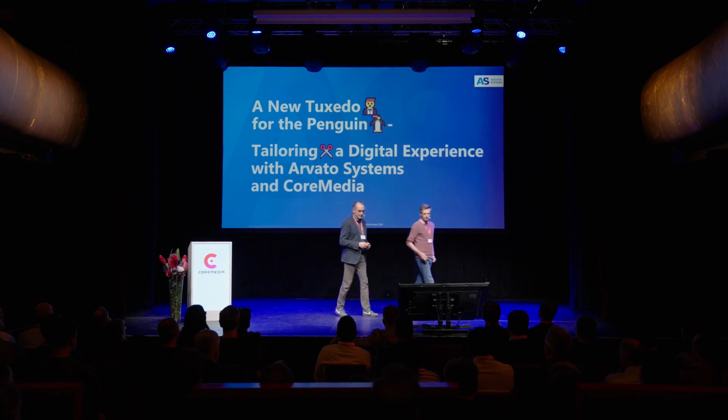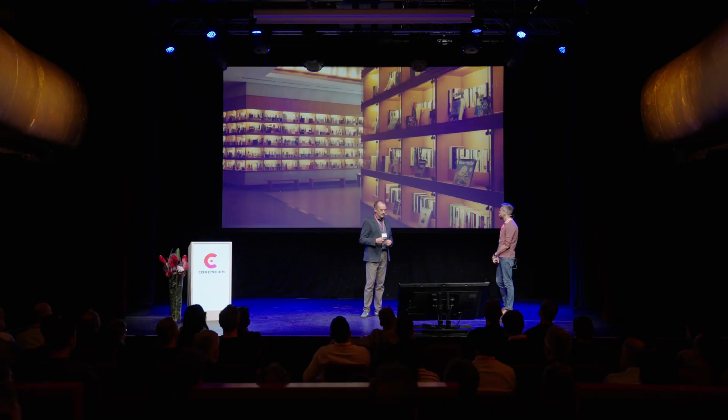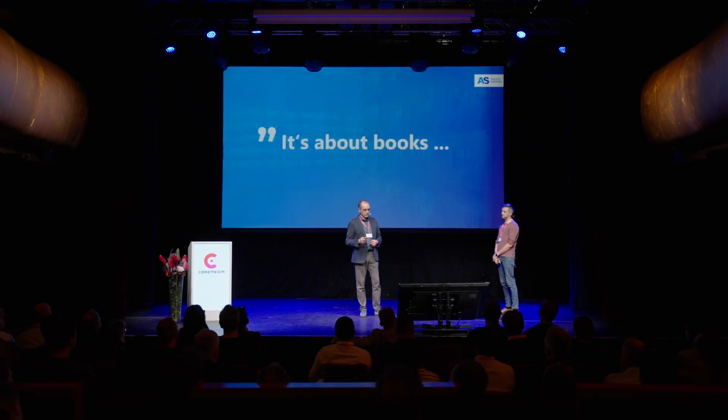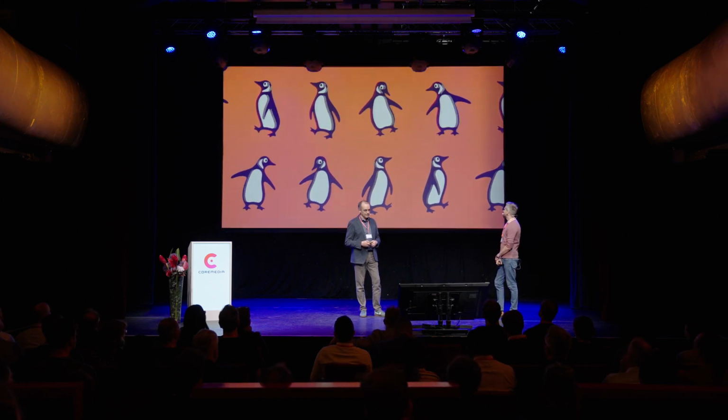Hi. Yes, so we want to tell you a little story about a penguin who's in want of a new tuxedo. That story is added by some insights and some takeaways from our project. The story is about books and penguins, like this, nice little creatures running around.